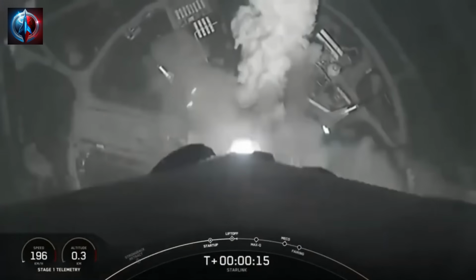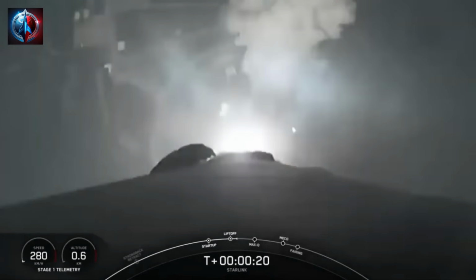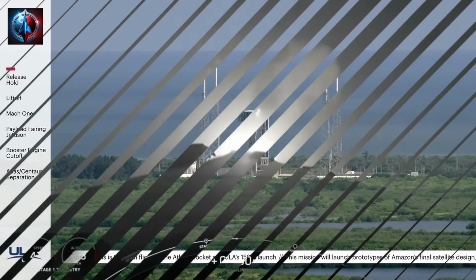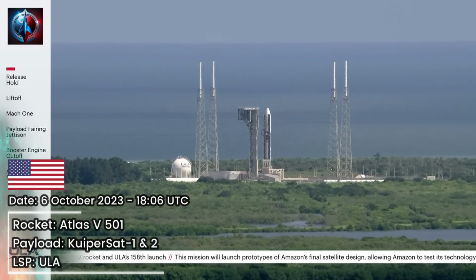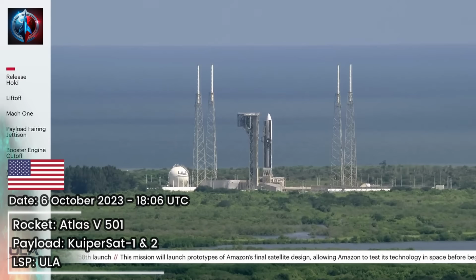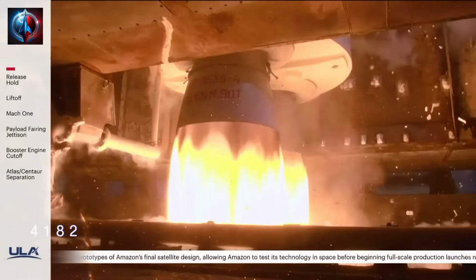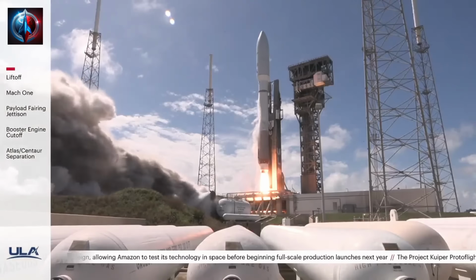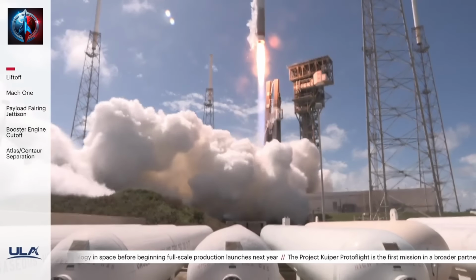Vehicle's pitching downrange. M1D propulsion is nominal. T-minus 10, 9, 8, 7, 6, 5, 4, 3, 2, 1. We have ignition and liftoff of the United Launch Alliance Atlas V rocket carrying the proto-flight mission for Amazon's Project Kuiper.